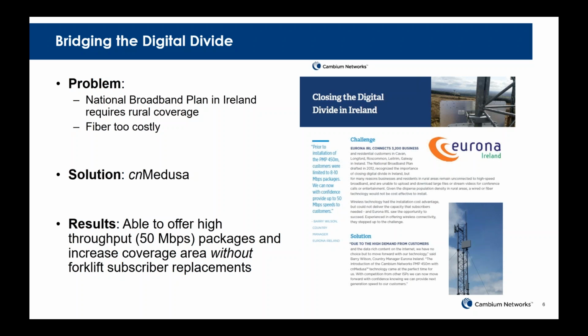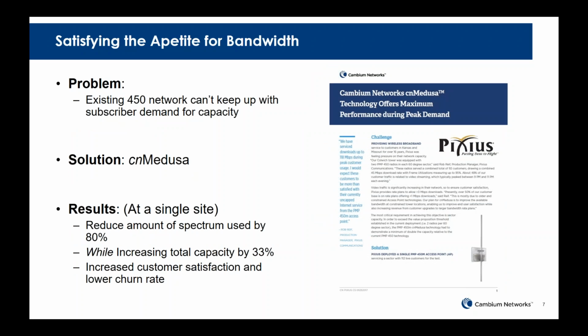Another case study, a little closer to the headquarters here in Illinois: Pixius is out in Kansas, and what they're doing is a very similar story in terms of capacity. Their existing 450 network really just couldn't keep up with the demand for capacity. In the busy hour, they were hitting 100% frame utilization in a lot of sectors.